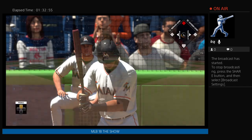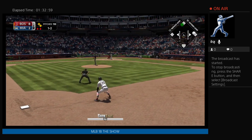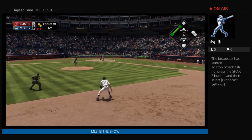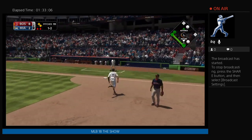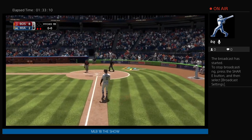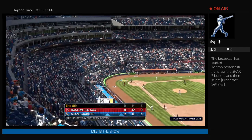Digging in and looking for more, Clinton Cloud. Number 32, Clinton Cloud. Here's the 1-2 delivery. Hit the other way out toward right field. And Mookie will make the play, and that retires the side. Marlins strand a pair. Still 8-2.